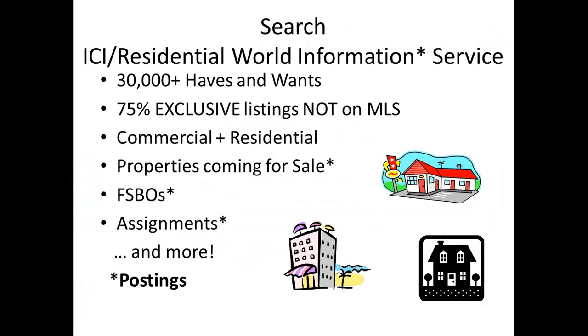Brokers tell me they put things like a $4 million shopping center on here, and on their real estate board, one of the largest in the world, they got 4 calls, and yet when they put it on ICI World, they got over 30 calls and sold it. Now, that doesn't mean that you don't belong to both. We think that both services are essential.